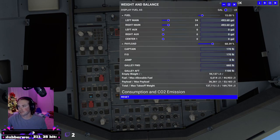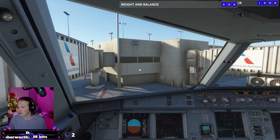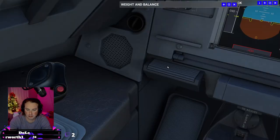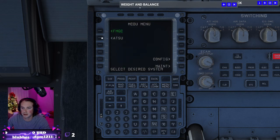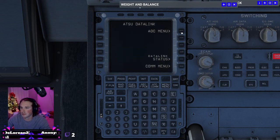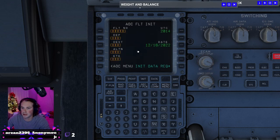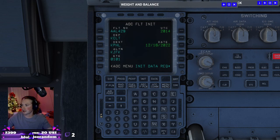There's our fuel truck. We'll just let that hang out for a little bit. Make sure everything looks good here, and it does. ATSU, AOC, flight init, init data request. Alright. It took a little bit, but it is loading up.